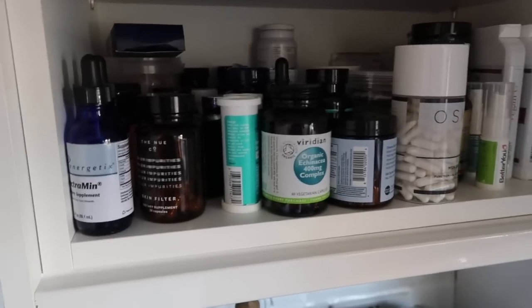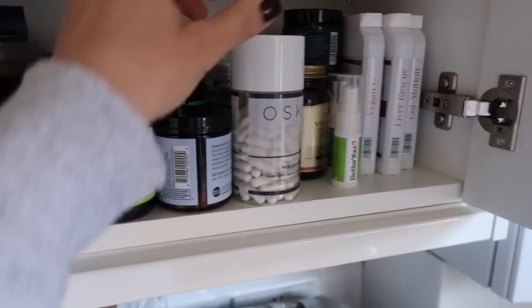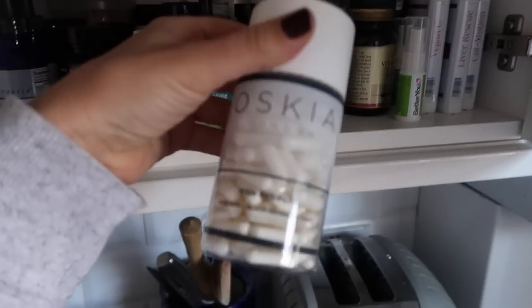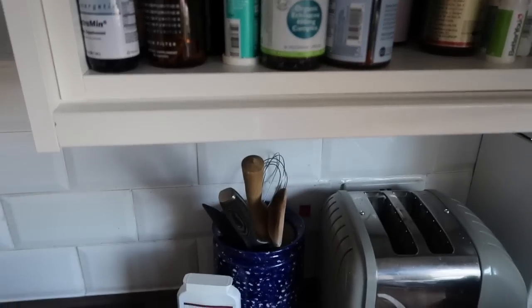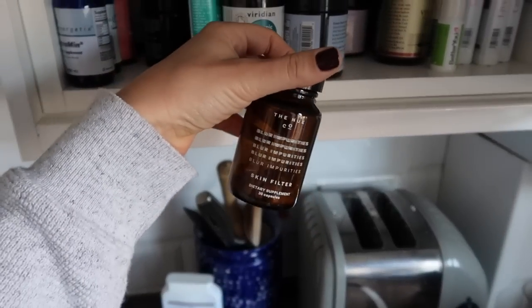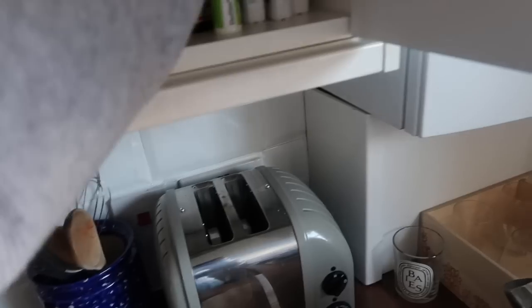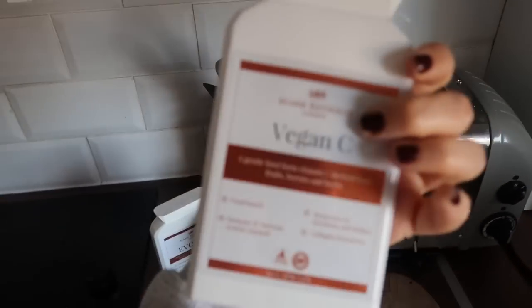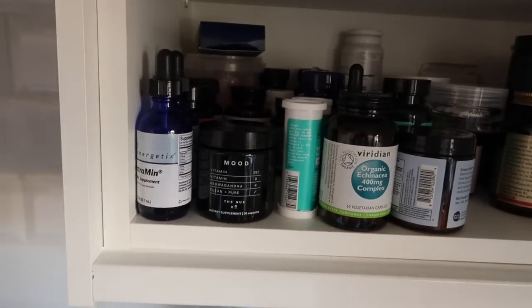Okay, so this is the cupboard. I obviously don't take every single one of these every day. I get sent quite a few, but there are the ones that I do take every day, which is Oskia MSM. That's really helpful for my monthly breakouts, but I take it every day. I've also been loving the new skin filter. I mean, even just the name of that makes you want to take it, right? Then I take from Marie Reynolds Evolve, which helps my hormones, and then also Liver Rescue, and Vegan C. That's normally about it at the moment. Oh, sometimes I've been taking the mood one from the new as well.